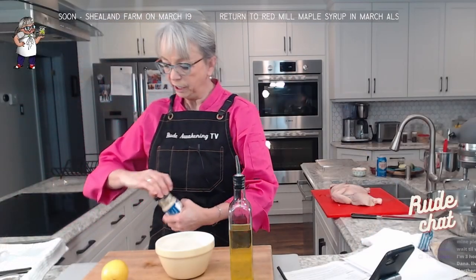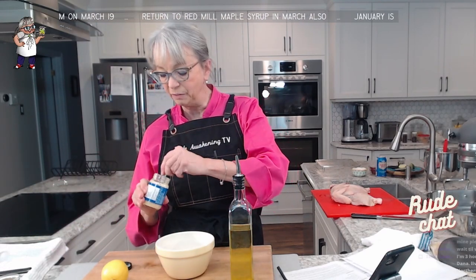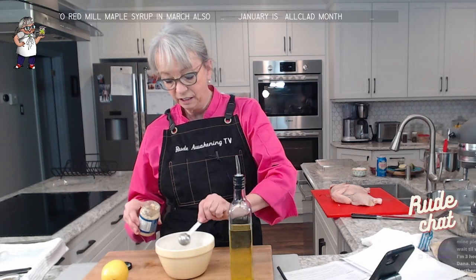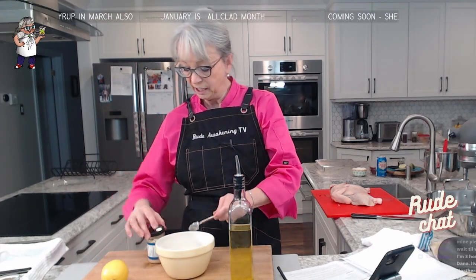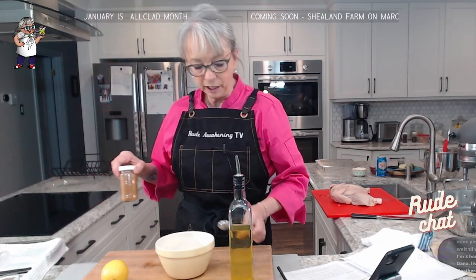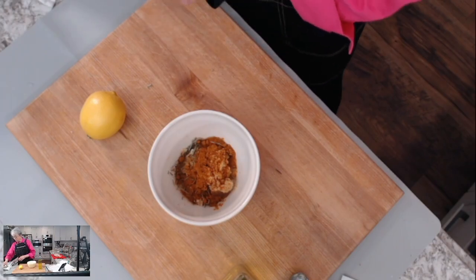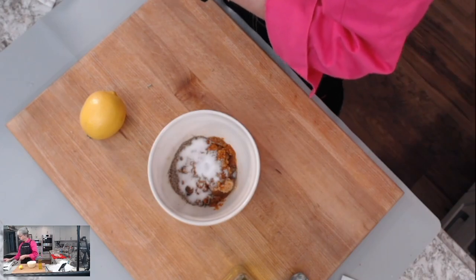I'm going to be putting in some garlic. I didn't mince this myself. Every once in a while I like to use the jarred garlic because it's very loose. It's done for me. I like that it is in an oil that helps the whole rub come together. I'm going to be putting in some paprika. And a couple teaspoons of salt. Don't be shy on salt. And a teaspoon of pepper.